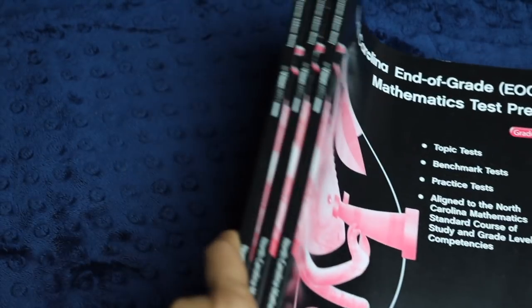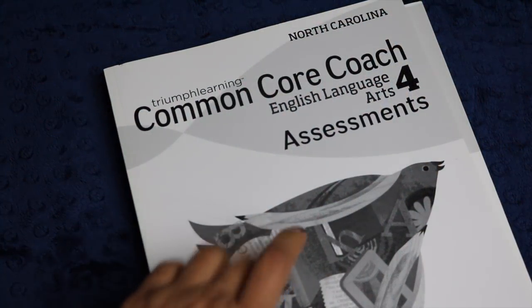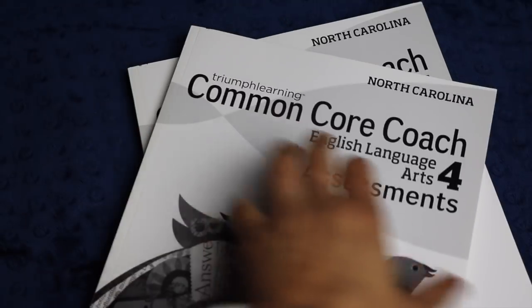This one was for 4th grade, and like I said, I bought 3 of them. They also had some Common Core English Language Arts assessments, and I bought 3 of those too, and these are for 4th grade. Like I said, I think my son could probably do this now.